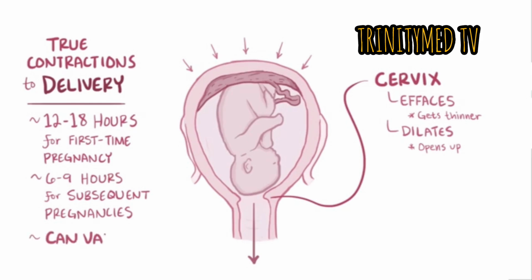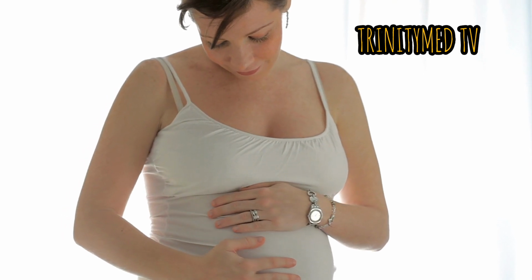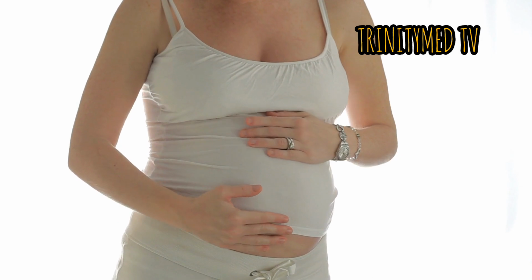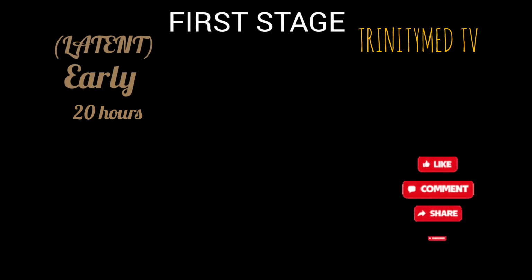Labor can be classified into three stages: first stage, second stage, and third stage. Now, let me simplify it. The first stage is divided into two phases. The first phase is known as the early or latent phase, which usually lasts up to 20 hours until the cervix dilates to about 4 to 6 cm.